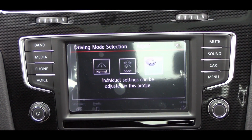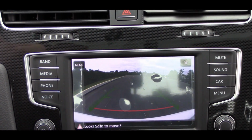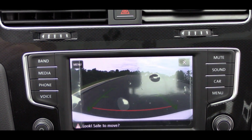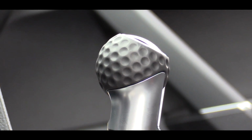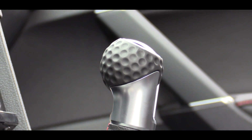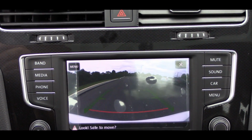But last thing I wanted to mention on the screen is when you of course put it in reverse, and by the way, to put the Golf manual in reverse, you simply press down on the shifter, slide it into the upper left hand corner, and of course that Volkswagen logo is going to fly out there, and then you'll be able to see what's behind you. Make sure you don't go running anyone over.